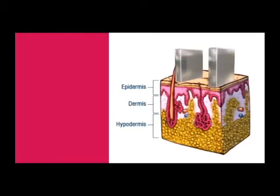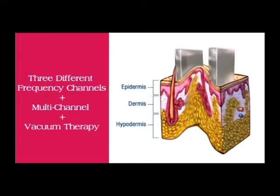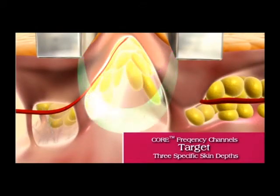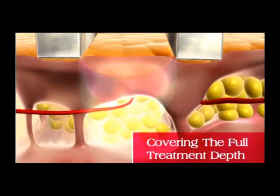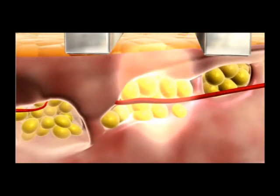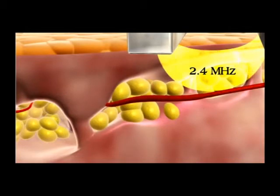Reaction's patented core technology advantage lies in its choice of 3 different frequency channels, a multi-channel option, and the addition of vacuum therapy. Each of the 3 core frequency channels precisely targets a specific skin depth. The multi-channel mode travels through all dermal layers at the same time and simultaneously covers the full treatment depth. The freedom to choose the channel mode according to the treated body site allows a more accurate treatment that optimizes clinical results, speeds treatment time, and ensures client safety and comfort.